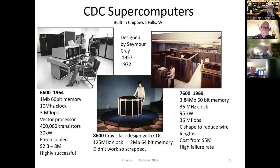the next machine was the CDC 6600. And this machine used 400,000 silicon planar transistors, and it was cooled by a freon refrigeration system. It had a 10 megahertz clock and parallel functional units. The processor cabinets were arranged in a cross to minimize wire length. And with a well-tuned assembler, it could reach 1 megaflop per second and was called a supercomputer. In 1964, it sold for $8 million. And 400 were installed. So now we have to start talking about megaflops.